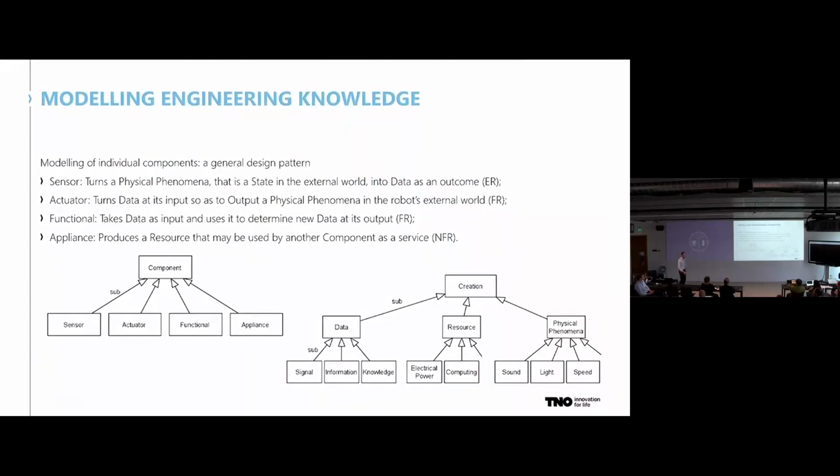And then we can decompose what we know of a system. So we have several components. We have sensors, actuators, some kind of a functional component, and we have appliances. And we have different types of creations. We have data, we have resources, we have physical phenomena. Those are all creations. Data is, for example, signal, information, and knowledge, whereas a resource is electrical power and computing, and physical phenomena are sound, light, and speed. There's always discussion and debate on whether those terms are the right terms, which is perfectly fine. But the hierarchy and the structure is what matters most now.